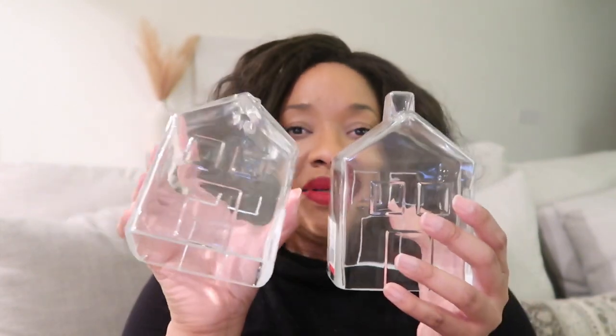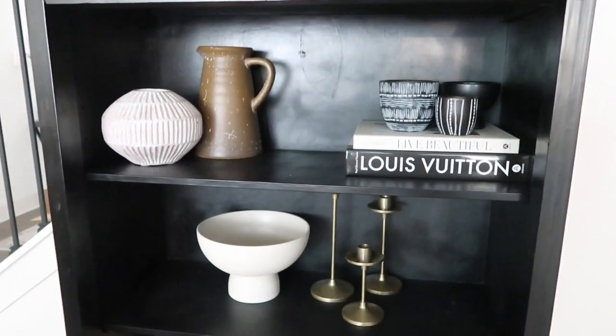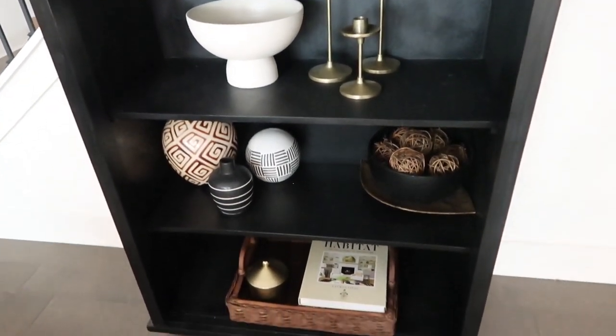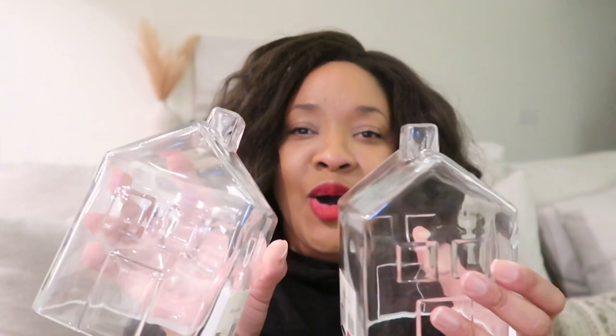So I saw these in the Target Dollar Spot section for $5 each. I got three, the other one's on the floor, and I was like, oh my goodness. Now my bookshelf in my living room, in my fall decor video, I said I was not going to put anything on it, but if I'm not putting these in the front entryway area on my console table, I'm probably gonna do something on the bookcase, because can you imagine seeing a little LED light inside of these glass houses just reflecting? Oh my God. So beautiful.